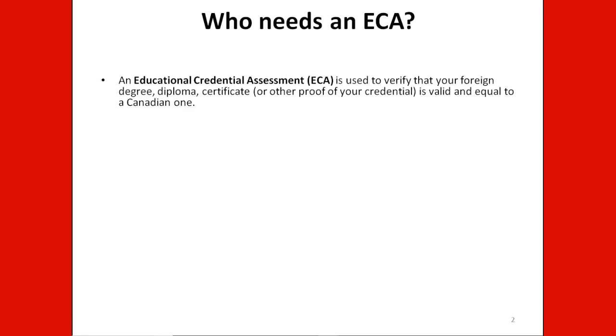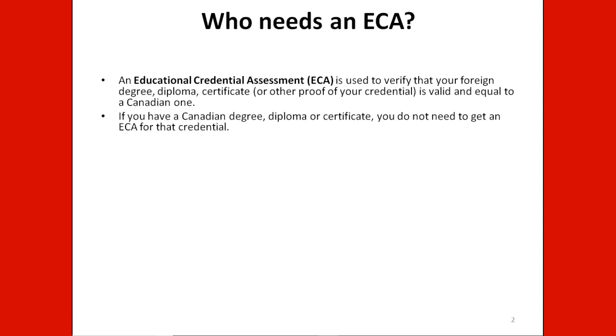An Educational Credential Assessment, ECA, is used to verify that your foreign degree, diploma, certificate, or other proof of your credential is valid and equal to the Canadian one. If you have a Canadian degree, diploma, or certificate, you do not need to get an ECA for that credential.